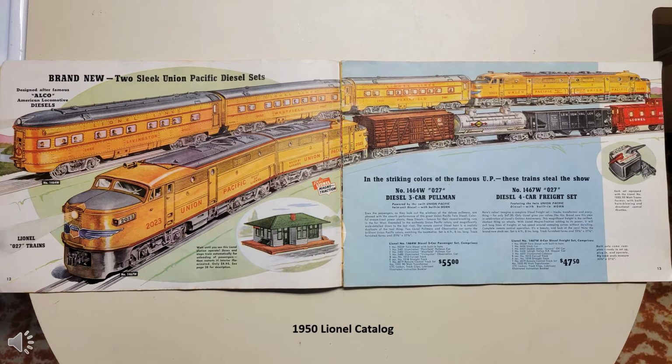From the shape and color scheme, I recognized the engines as the model 2023 Union Pacific Alco AA pair. After consulting online sources and my copy of the 1950 Lionel catalog, I realized that all the key components of freight set 1467W were present in the listing photos. Produced for the company's 50th anniversary in 1950, the yellow and gray 2023 was the first Alco FA diesel offered by Lionel. These two anniversary freight and passenger sets rank among the most significant and desirable outfits offered by Lionel in the post-war period.